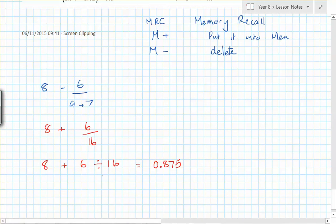Okay, so what did the calculator do with this? What it did was add the 8 and the 6 and then divide by 16. So in this case, it didn't do the BODMAS because we've got cheap calculators. It did 8 plus 6, which is 14, and then divided by 16, which is 0.875. So what we actually need it to do is work out the division first.